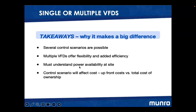You must understand the power availability at the site so that we can make a determination on what size and what voltage we're going to be running for each motor. It's pretty important that we understand what we have for power there. Control scenarios will affect the upfront costs versus total cost of ownership. So knowing that we have multiple pumps on there, are we going to use one variable frequency drive? What's the cost of using it? Are we going to use multiple variable frequency drives? What's the cost of doing that? There are different costs to it, but we can again make up some efficiencies in how we operate the irrigation system with multiple variable frequency drives.